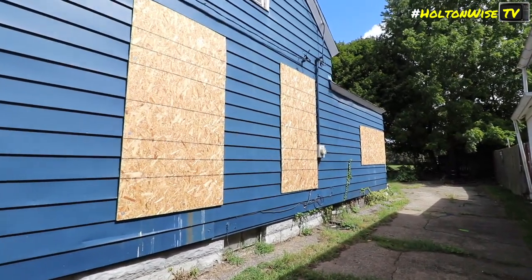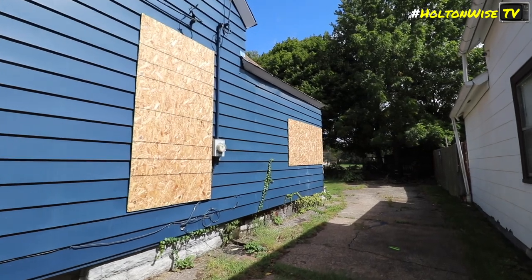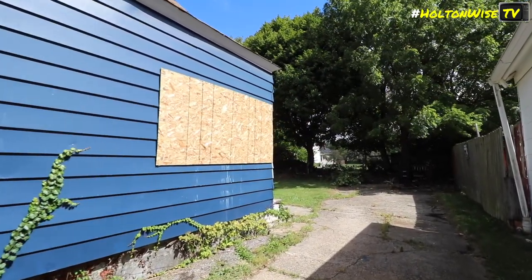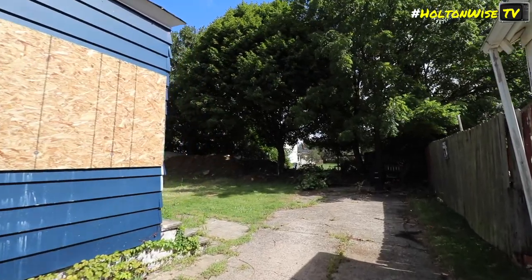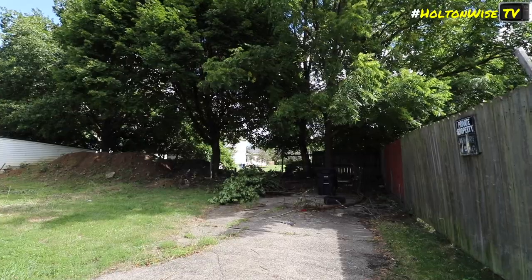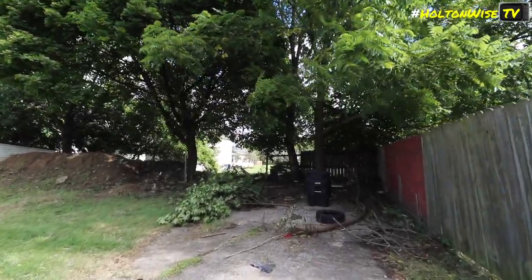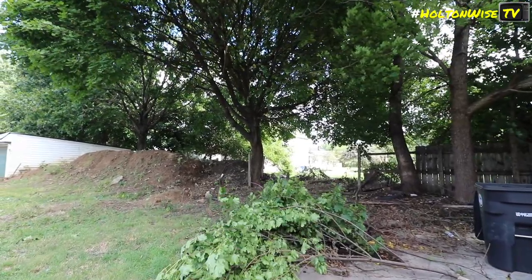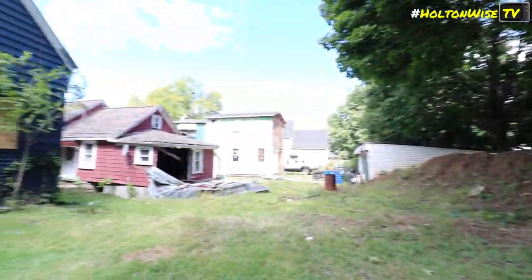Is there a door on the back? It's boarded up. Oh. We could. You might be able to take it off. I don't know if the... Oh, he has a cake right here. Oh, you guys have a cake right here? That's pretty sweet.